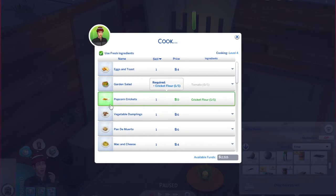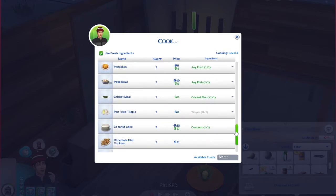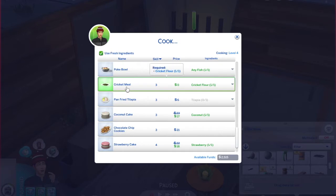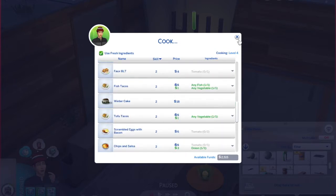So I wasn't exactly sure what that cricket flour would let us do, but it looks like we can actually make popcorn crickets. And then there's another recipe down here for, oh my gosh, did I miss it, you guys? Where is it? Oh yeah, here it is, cricket meal. And Emerson is only cooking level 4, so there might be more if we continue to level him up. But those are the 2 meals it looks like that we can make with our cricket flour as of now.